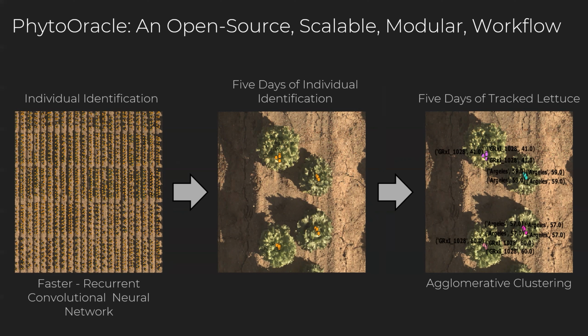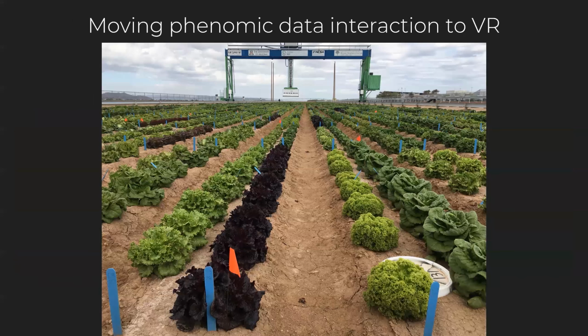And because of this, we can build really exceptionally large databases of our field that capture all the trait data across time and in the season. And so to give you an example of how we're doing this, here's the trial that we're looking at. This is a lettuce diversity panel grown in 2020. You can quickly see there's a ton of phenotypic variation within lettuce. And so what we wanted to do to better explore this was to see if we could get this in a virtual reality environment.